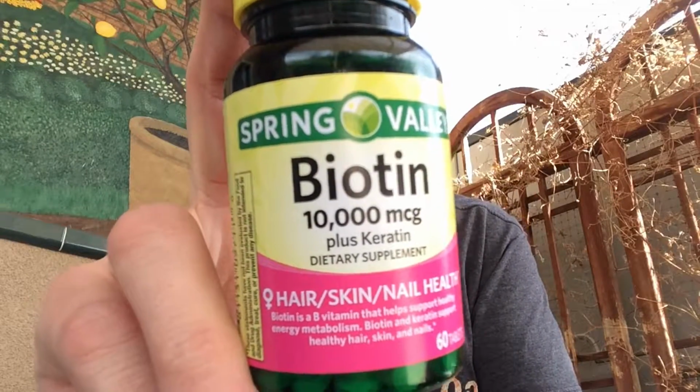But biotin, I use 10,000 milligrams. I take that maybe once a day. I have taken it twice a day in the past, and I couldn't tell a difference. So that's how I can tell my level. Whatever is over the amount that you take will actually go out of your body. You'll urinate that out. So like I said, safe to take.